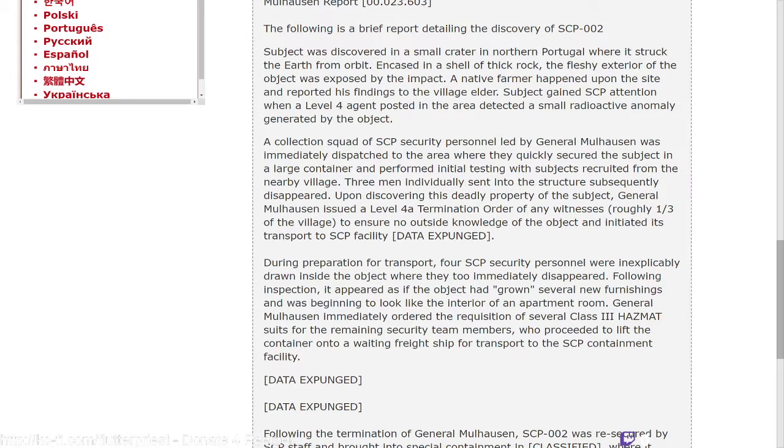Upon discovering this deadly property of the subject, General Mulhausen issued a Level 4A termination order of any witnesses, roughly 1/3 of the village. To ensure no outside knowledge of the object, he initiated its transport to SCP facility. Data expunged.